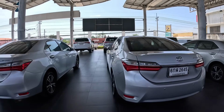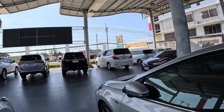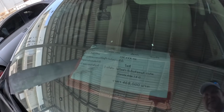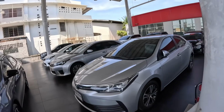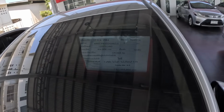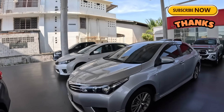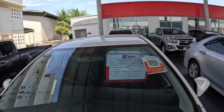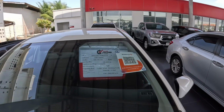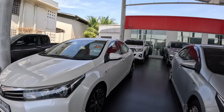So this bunch of Corollas here, these silver ones, might have all been part of a government deal or something like that. 468,000 baht, and it's done 154,000 kilometres. And another one, all the same price, 468,000 baht, 124,000 Ks. It's a white one here. This one's done 190,000 plus kilometres. It's a 1.8 Sport, 398,000 baht. Wow.